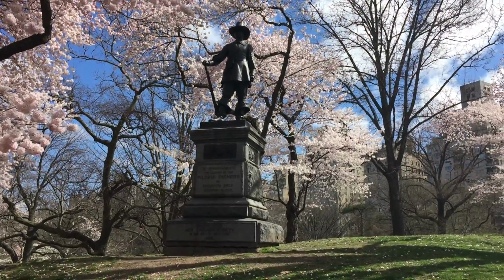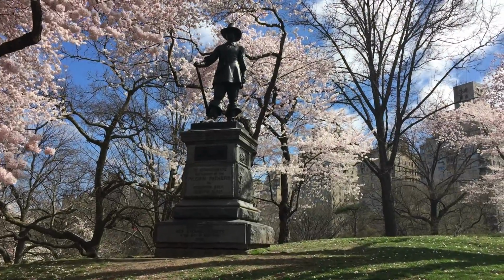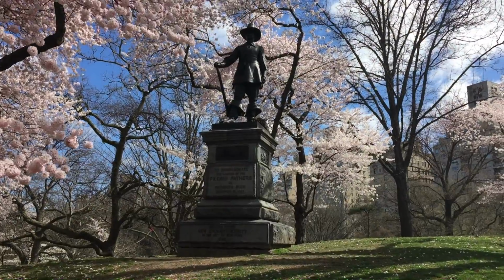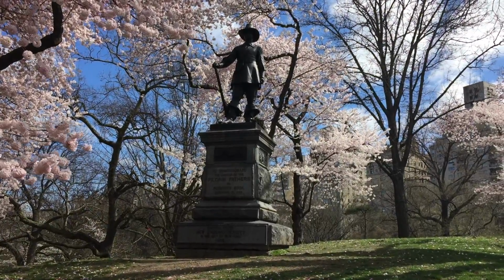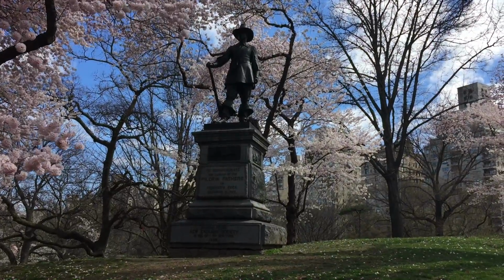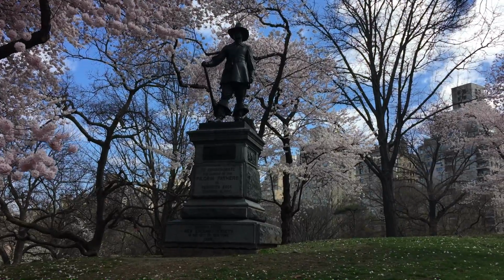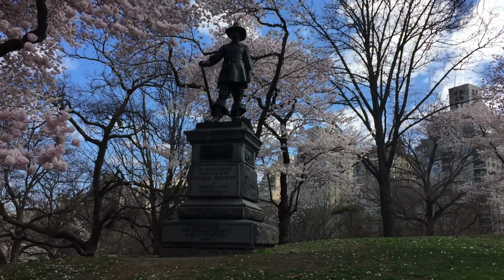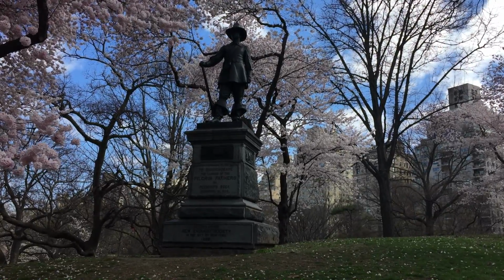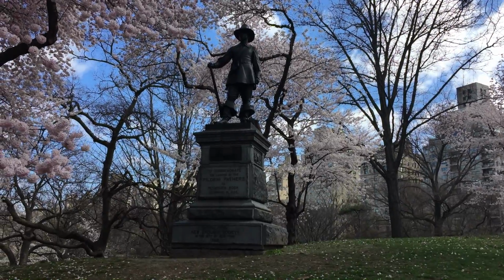So we have Shakespeare, we've got Columbus that was donated by the Italian Society, things like that. So here's one from the New England Society, and then we have Alexander von Humboldt. He's the subject of a different video, and he was donated by the Germans. So they couldn't beat the prevailing opinions, and eventually the statues started showing up in the park.